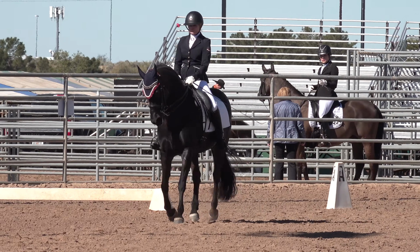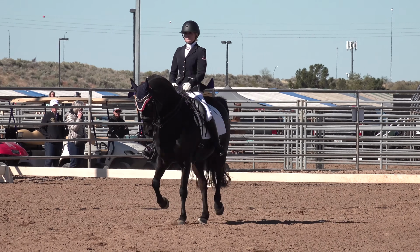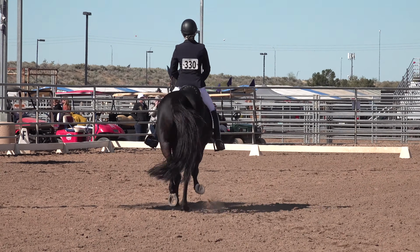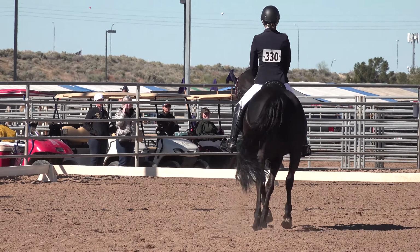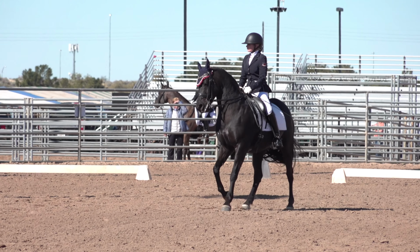And this is the other course. And a beautiful black horse. This one looked, I thought, really cool. Kind of cool how they go sideways like that, one direction and then the other. I like the headband and the ear coverings on that one too.